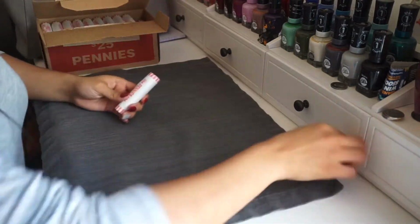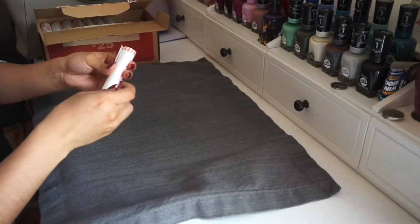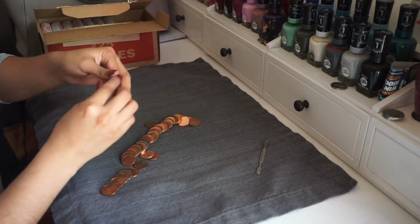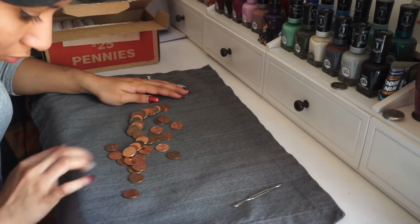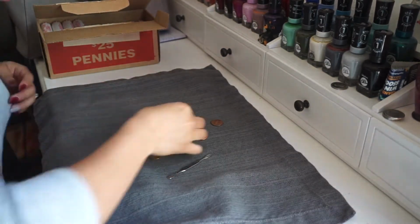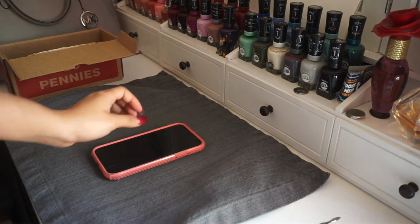So I'm going to open the next box and I'll bring you in when I see something cool. Alright everybody, we have about 15 rolls left. I'm just going to show you guys what I found.